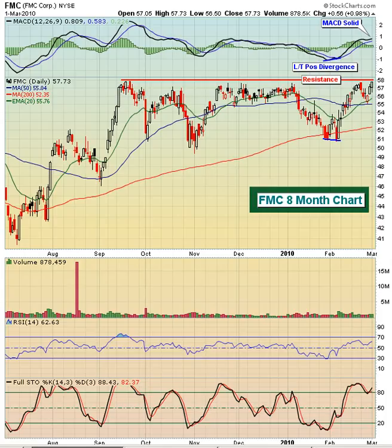Today we're featuring FMC Corp, ticker symbol FMC. This is about a $4.2 billion basic materials company that provides solutions, applications, and products for agricultural, consumer, and industrial markets worldwide. Now, FMC, you can see, has been consolidating for several months.